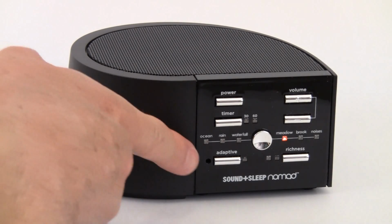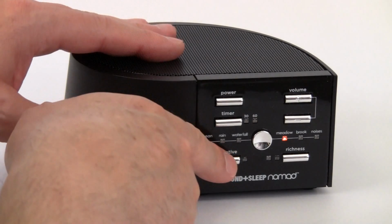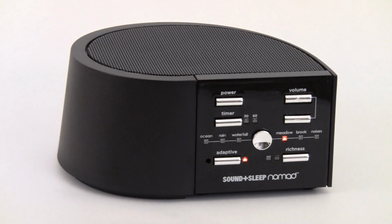The adaptive feature has a small little microphone right there that listens for ambient room noise, and as the noise in the room goes up, the unit compensates and turns up the volume of the sound story. I'm going to turn on the adaptive now. And what you're going to hear is, as I speak, the volume level of the unit goes up accordingly. It's instantaneous. I love this thing. It works really well.